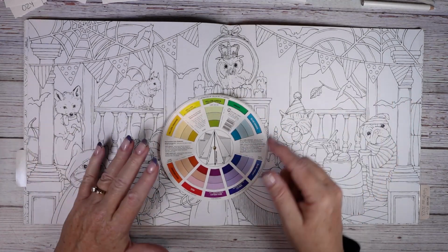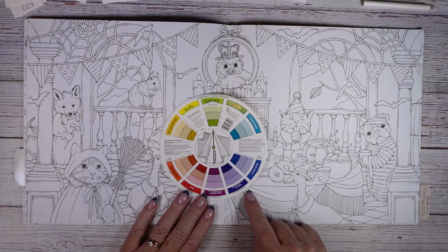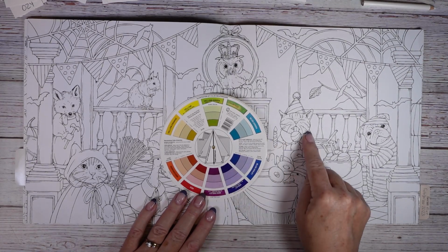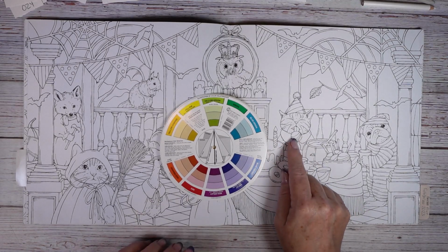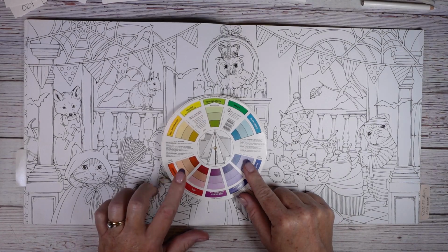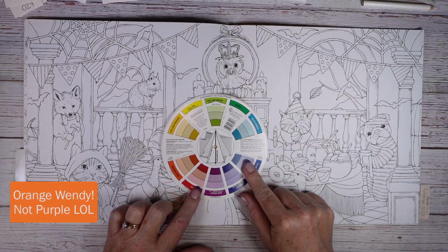So if you look at the other colors that I've chosen, dark blue for the night sky, purple for the tablecloth, red violet here for the cape, and purple for the pumpkins. So the only one that I don't have is this red.